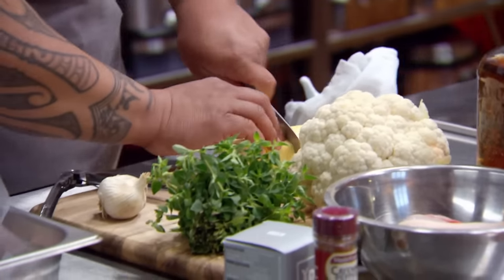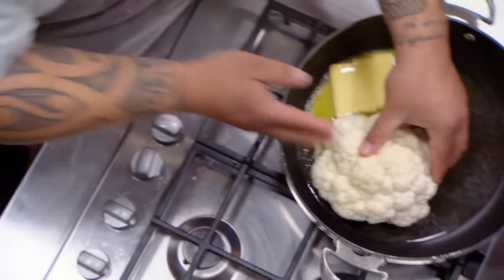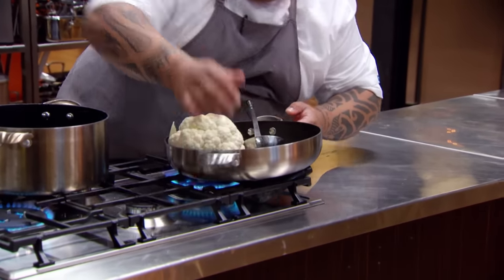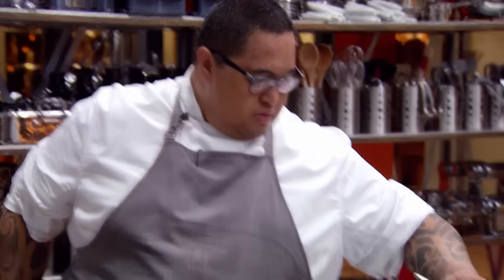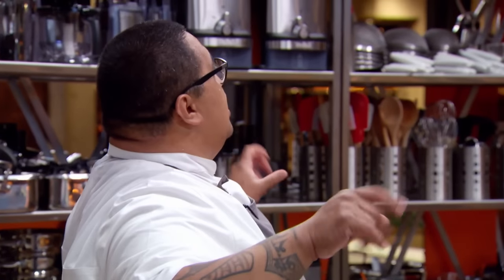Come on, Morgan! First thing I'm going to do is get my cauliflower on. It's going to take at least 45 minutes. I've got to cover the base of the cauliflower with some foil just so I don't burn the bottom of it. I'm tilting the pot a little bit so I can just baste it back and forth. And basically, I'm going to be doing that as much as I can. By the time we finish this, it'll be perfectly cooked cauliflower.